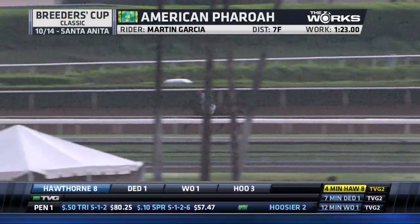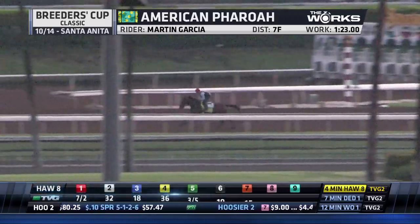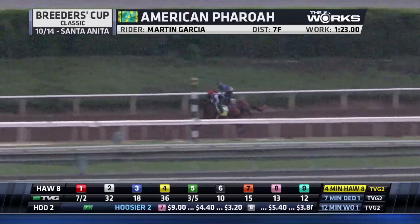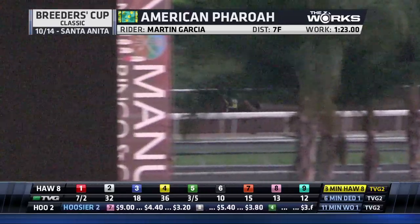This was a pivotal work, a 7-furlong distance. It was his 6th workout since the Travers. And this is the main work, the real work that's going to put foundation in the horse and propel him forward. So we like to look at the subsequent 2 works after this, Christina.